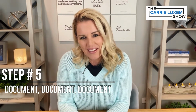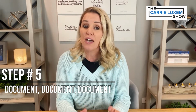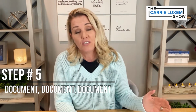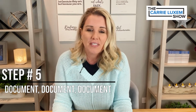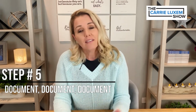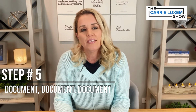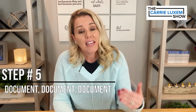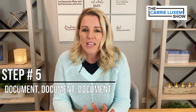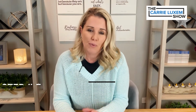Step number 5, document. As you do the walkthrough with the inspector, this is a really good time for you to take notes of what he or she is pointing out that needs to be updated or changed. Some of the fixes might be remedied immediately, while others might take a little bit longer to correct. Either way, it's really nice to have your own notes regarding the visit, as well as the beginning of a to-do list. The inspector should also provide you with a copy of the visit report for your records.